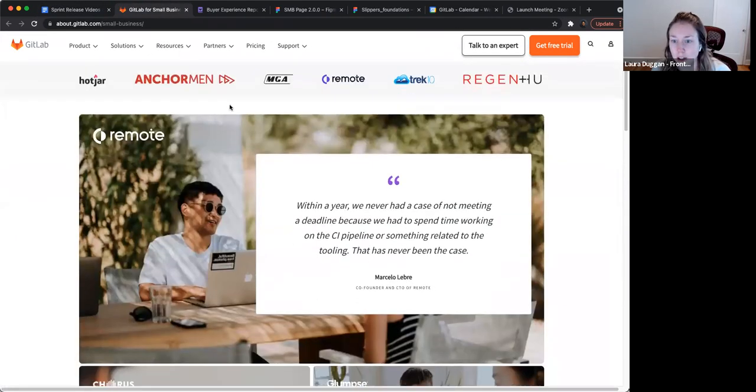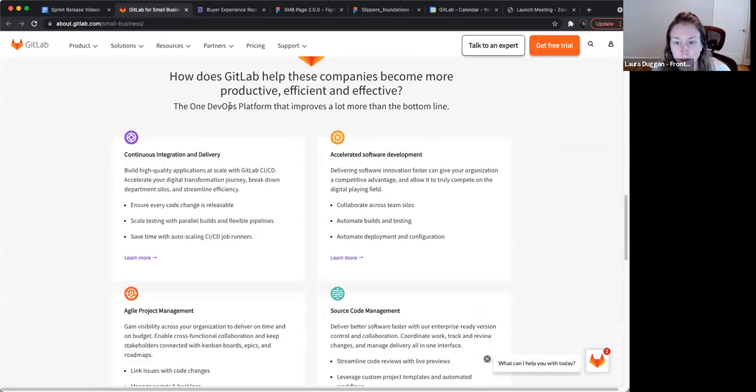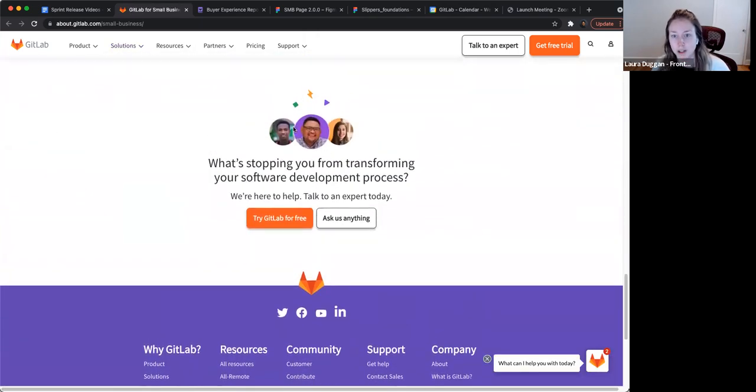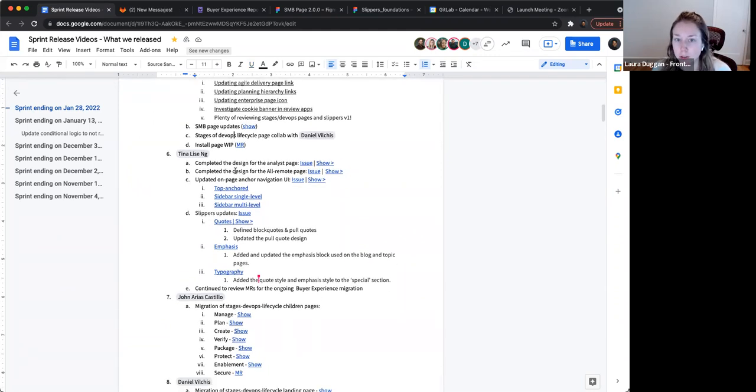So this is the outcome of the Figma file that Jess just showed a couple of minutes ago. And at the bottom, I was able to update that CTA also that Javi was just talking about. So one of the CTA components in Buyer Experience repo is now using that image. I worked with Daniel on some stages of DevOps lifecycle page, working together on an MR there that Daniel's going to carry over the finish line. And then I've also got an install page work in progress MR that should be ready to go shortly.